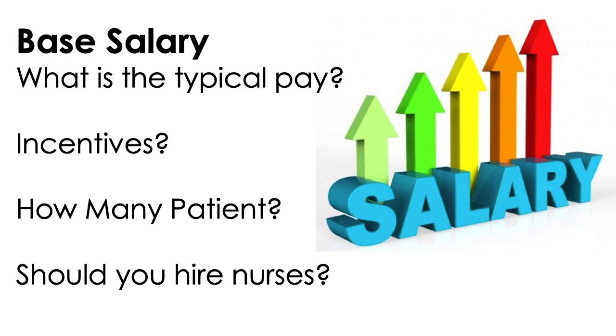Now, let's say they're able to go past the base. Let's talk about incentives, right? So the way we would handle incentives goes in a scale section. So the way it works is, listen up. If you brought in your 8 patients for this month, if you bring in 5 more patients, then we're going to give you this incentive. Now listen, if they brought in 4 more, they do not qualify for that bonus. They have to bring in 5.